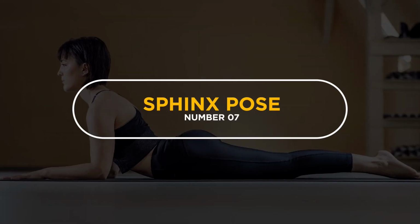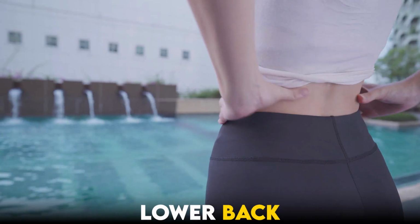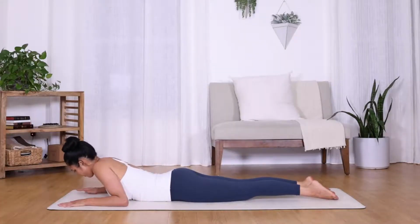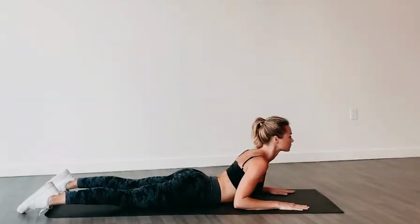Number 7, Sphinx Pose. Picture yourself as a majestic Egyptian sphinx. This exercise targets your abs, lower back, and chest muscles. Start by lying on your stomach with your legs extended behind you. Place your forearms on the ground parallel to each other and position your elbows directly under your shoulders. Now, gently lift your chest off the ground while keeping your pelvis grounded.